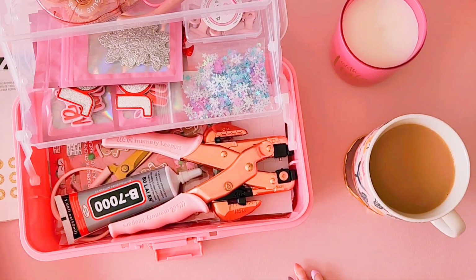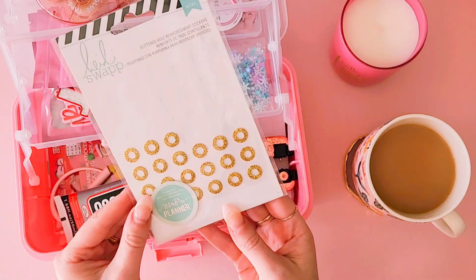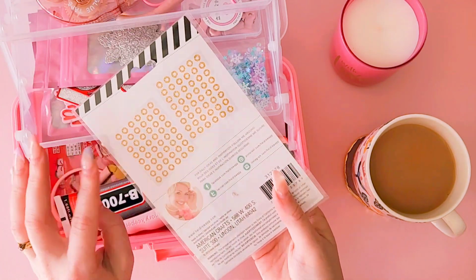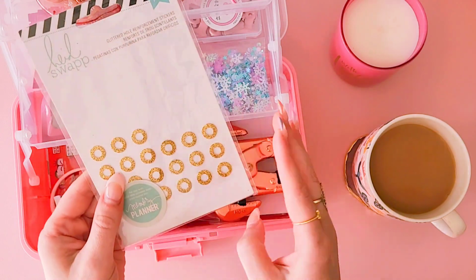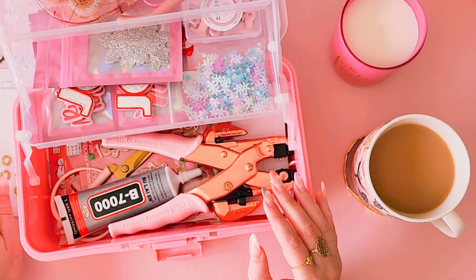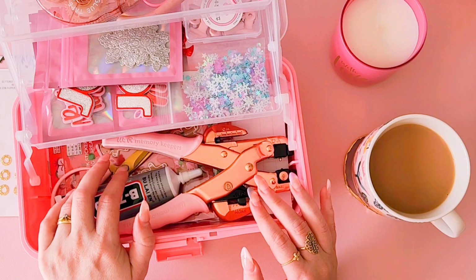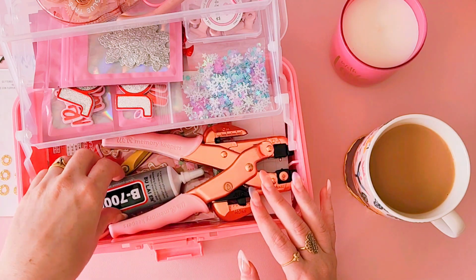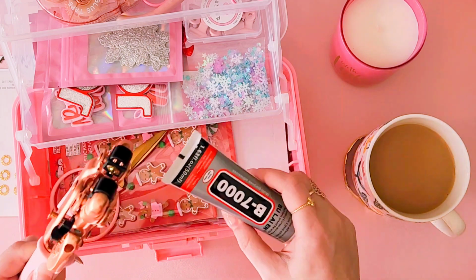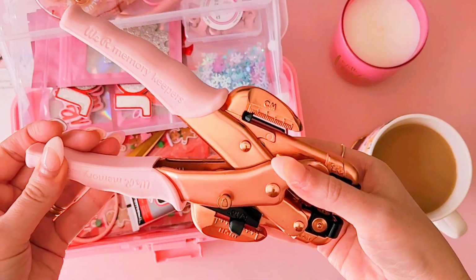So this one I popped in some Heidi Swap reinforcer stickers. These are in there because I am creating some Christmas tag flips, and I wanted to use these on the tags, so I thought I'd take those with me to pop on. I didn't actually end up using this for this recent trip that I went on. I did the last one, but this time I ended up doing some reading on this trip that I just recently got back from with my husband.